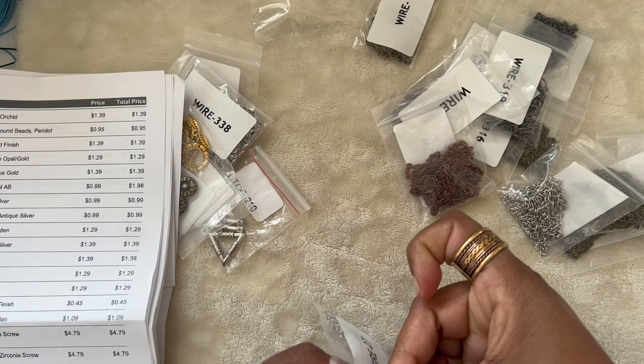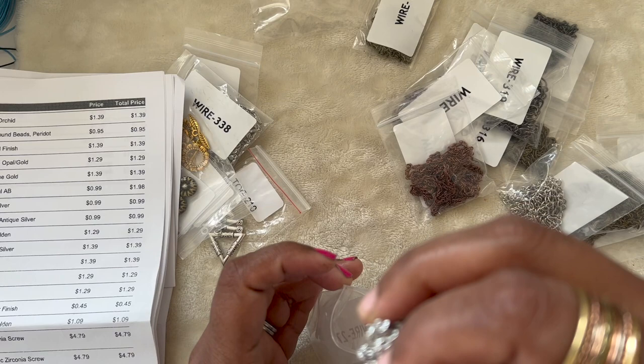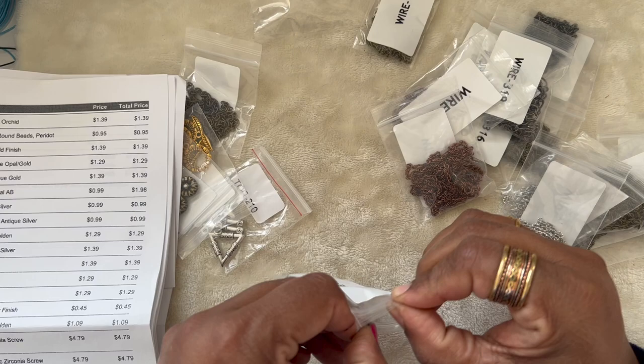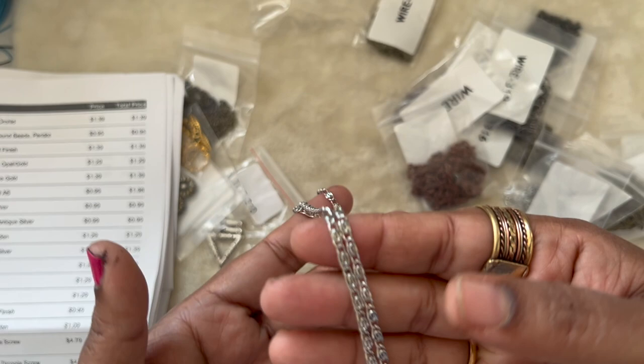I didn't realize it when I was buying at the time, but this is also the same, but in a little bit brighter silver color. I need more silver because I have gunmetal, I have rose gold, but I don't have it in copper, bronze, or silver. Silver is the most used one by me. Oh, this is really pretty. I love this pattern in the chain. It's nice. It's flat, right?